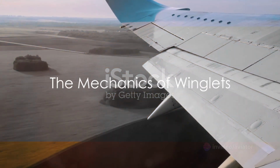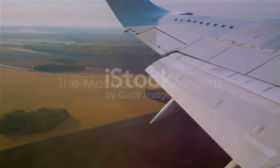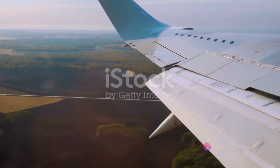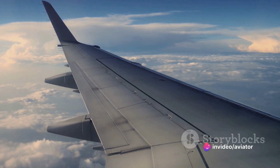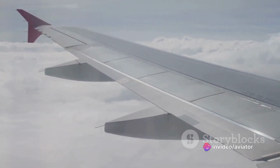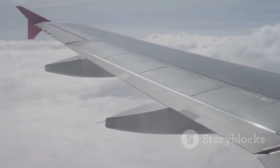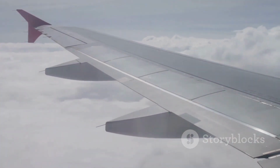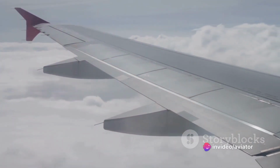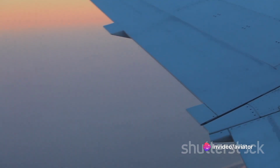Now that we know what winglets are, let's delve into how they work. Winglets, as their name suggests, are little wings that extend vertically from an aircraft's wingtips. But they're not there just for show. Their main job is to combat a phenomenon known as wingtip vortices. These are swirling tornadoes of air that form at the wingtips as the aircraft cruises through the sky. They're caused by the pressure difference between the upper and lower surfaces of the wing.